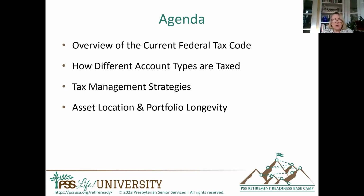The next topic, we'll talk about how different account types are taxed. It makes a big difference. Some are taxed quite heavily, some are taxed fairly lightly. Then we'll get into some tax management strategies using a case study. And then we're going to address the topic of asset location and portfolio longevity, how to make your money last as long as you do.